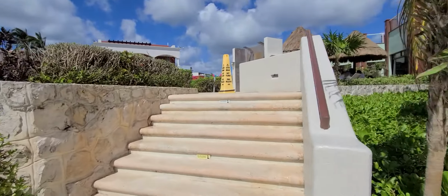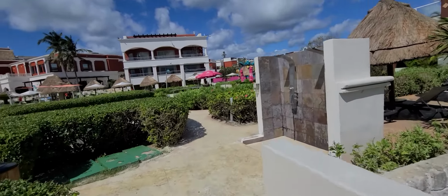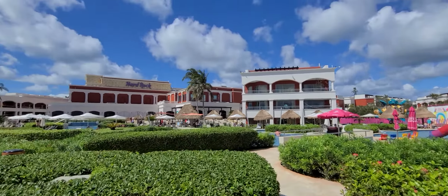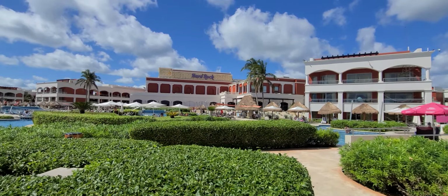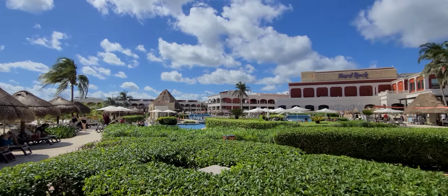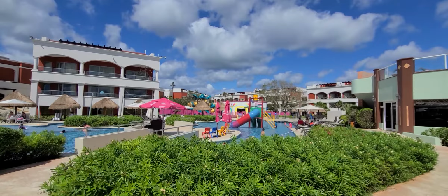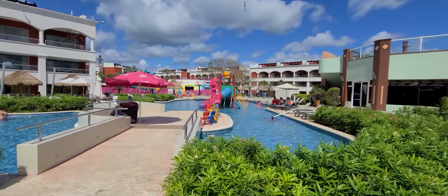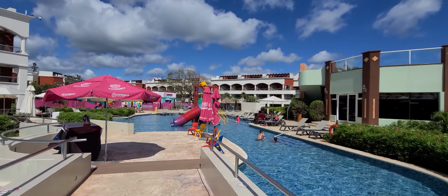So this is where the kids' pool is. Here's the wind. Okay, there's the main building right there. Our building is that farthest building, the one that's farthest away right there. So there's the main building, then here's the kids' area. There's a splash pad.